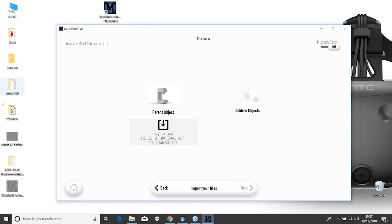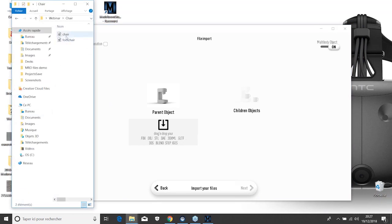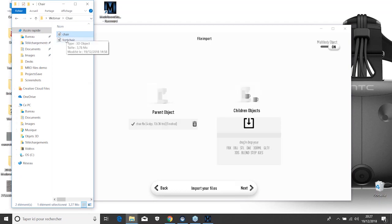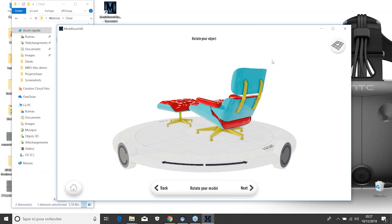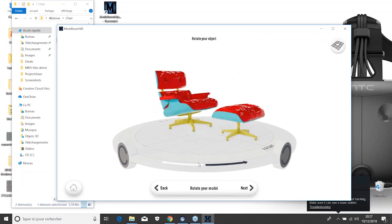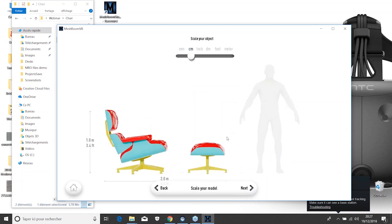So here we will open a new object, which is the chair, which has two components actually. The first one was the chair, and the other one is what I call the foot chair. So I put it straight. So this is the chair part, and this is the foot chair part. So we'll see that we'll be able to manipulate separately those two different objects, and then we will be able to animate them in virtual reality. So that's a super cool option and very useful.